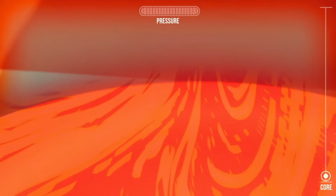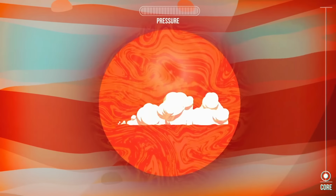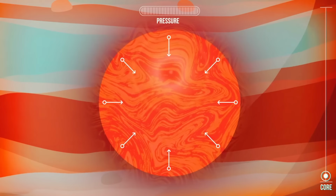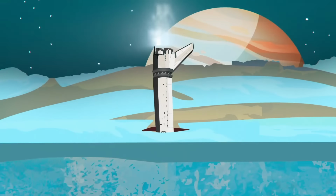The temperature here is about 90,000 degrees Fahrenheit, and the core itself is not solid but liquid as well, kept together by the immense pressure from all sides. The drill starts to rattle. Bad sign. Let's get out of here before it breaks. Whew! No winds, no pressure, no heat.